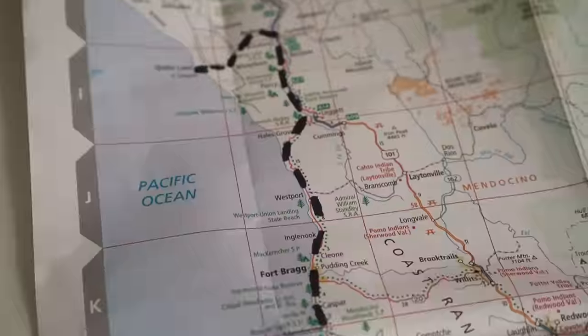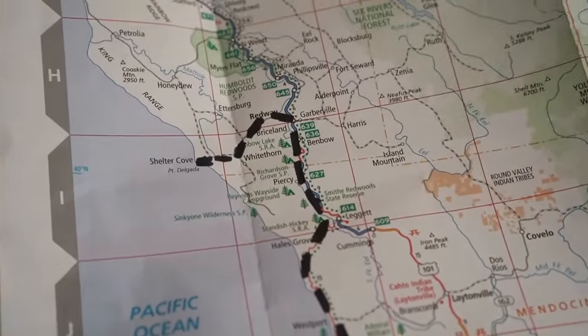The only way to get to the Lost Coast is by plane, boat, or a single out and back, very windy and tedious road that takes you to the only town along its length, Shelter Cove.